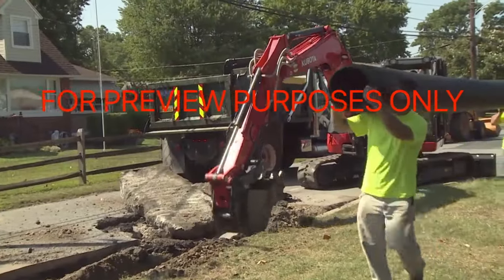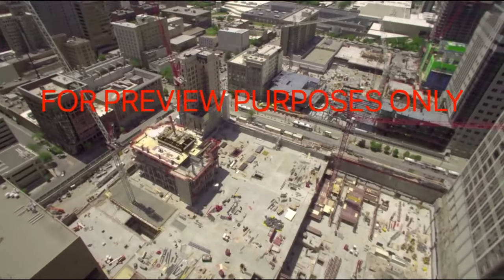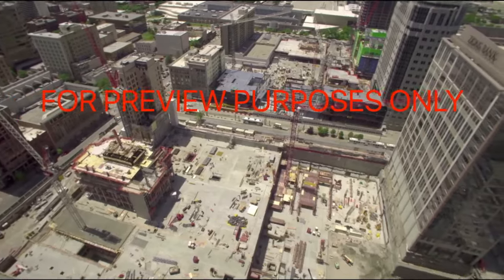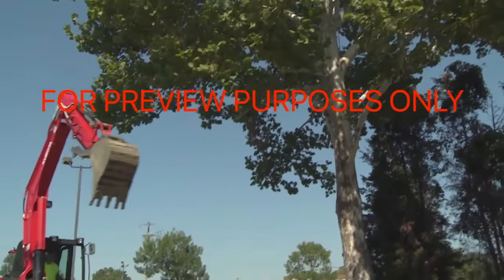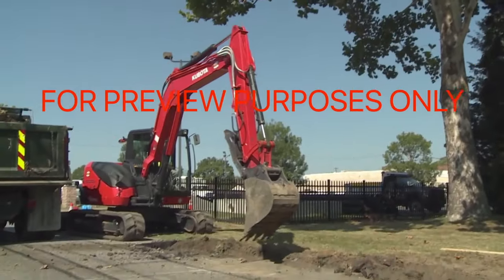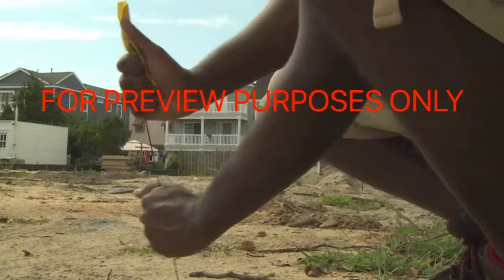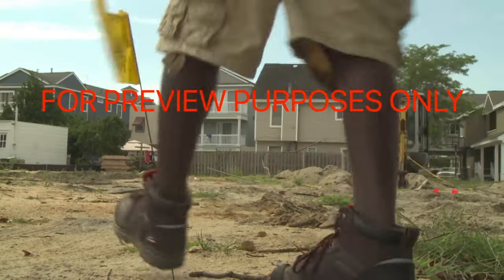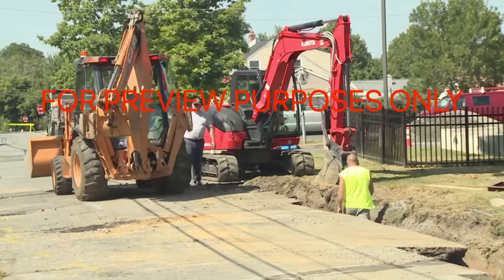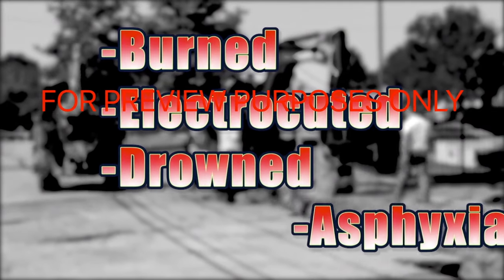There are other hazards that can be found in a trench as well. Digging in the ground can disturb nearby structures such as buildings, walls, and sidewalks, as well as natural surface features like trees or boulders, which can fall into the trench and onto anyone who is working there. Utility lines on the site may be carrying water, sewage, natural gas, or electricity. If they are mishandled or damaged, it can result in trenching workers being burned, electrocuted, drowned, or asphyxiated.